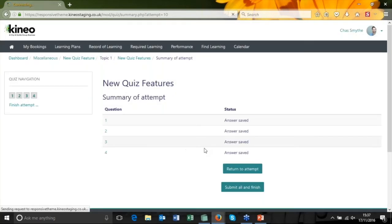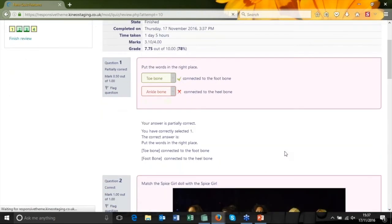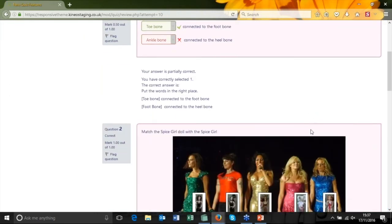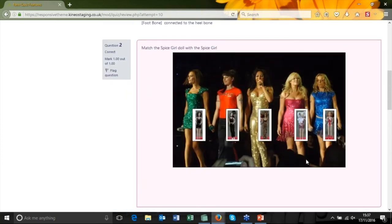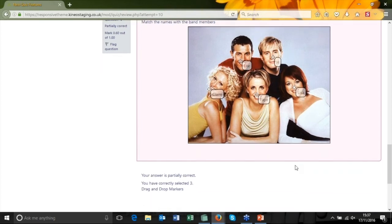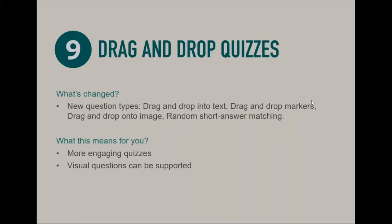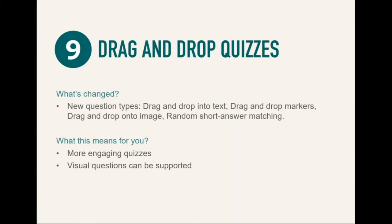Let's just submit all and finish. Oh, there we go. Oh, I didn't get that one right though. I think I got my spy skills all right. Yes, I did. And I got partially correct. You have correctly selected 3. Oh, never mind. I'm not that big a fan of Steps anyway. So there we go. Right, so that was my roundup of 9 things that are great about Totara 9.